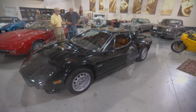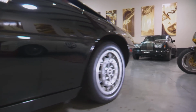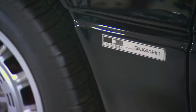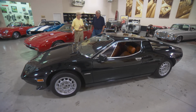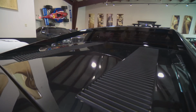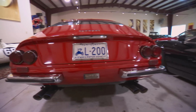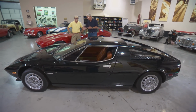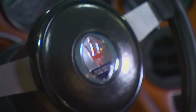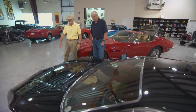It's a lot smaller. Lines-wise, you get a little Pantera in it, a little 308 even. Of the era, right? Of the era. Giugiaro, so we have an Italian designer. It's a departure from the V8s that they were putting in, because this baby's a mid-engine V6, actually, right? And I think ultimately that was a response again to the boys across town, the Ferrari guys, who came out with the 246 Dino, so that was their response in the marketplace to that specific vehicle.